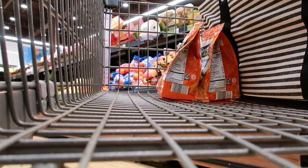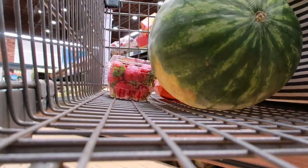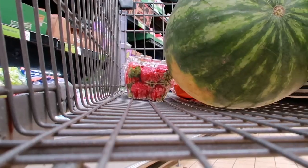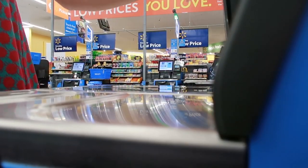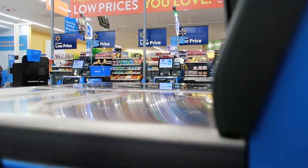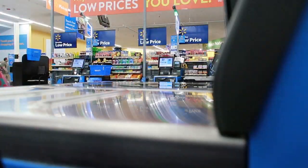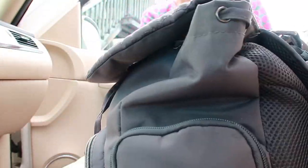I didn't vlog much when I was doing my grocery shopping because trying to corral a toddler and hold a vlogging camera and push a cart and check your grocery list is pretty much impossible in the store. So I didn't vlog too much in the store, but that pretty much was my process for grocery shopping this day.